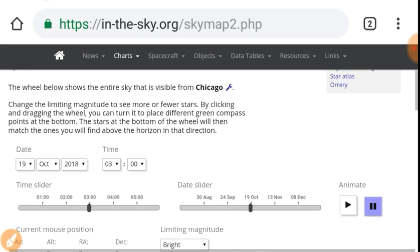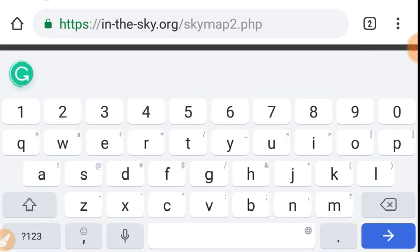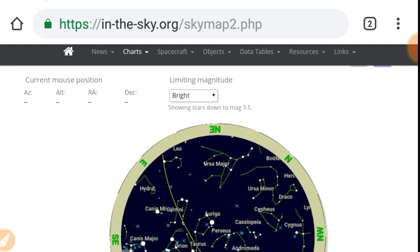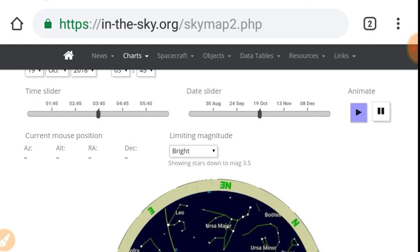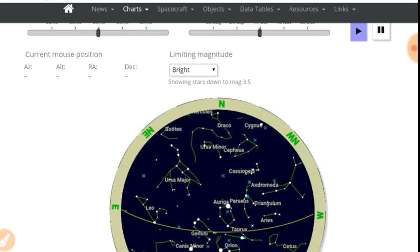And if you need to change your location, just come up here, click on the little wrench, type in the name of your town, which isn't going to display correctly. But that's how you do it. You can also animate the map, which will show you how the stars will set and so forth. And there you have it.